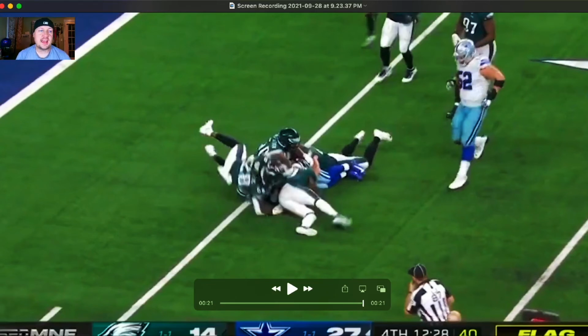He can still make things happen. He can still be functional in fantasy football, and still be a high-end running back. I like Tony Pollard too, so stick with the channel because I'm going to have some videos on him too. But Zeke's a good guy to have on your fantasy team still. You do not need to be worried about him.